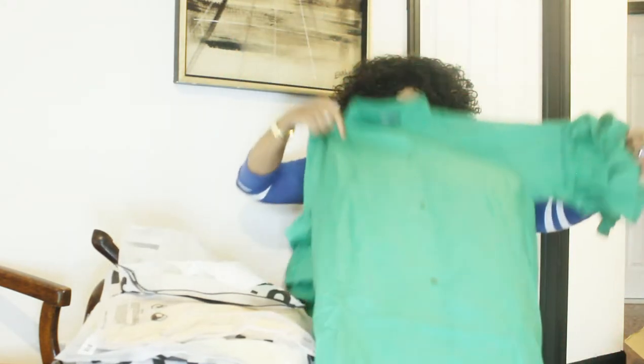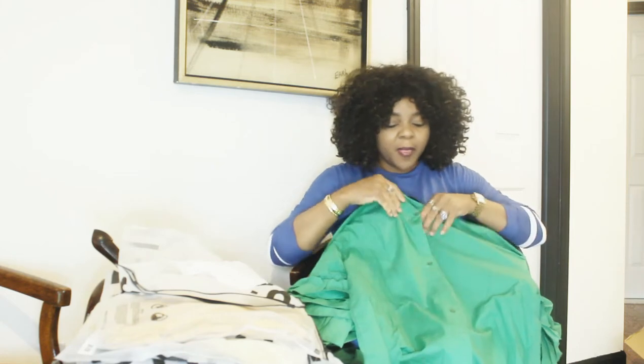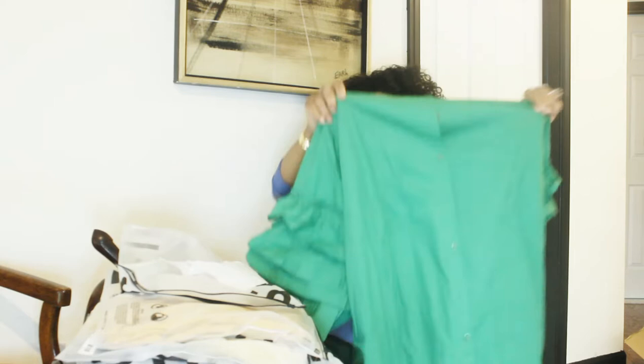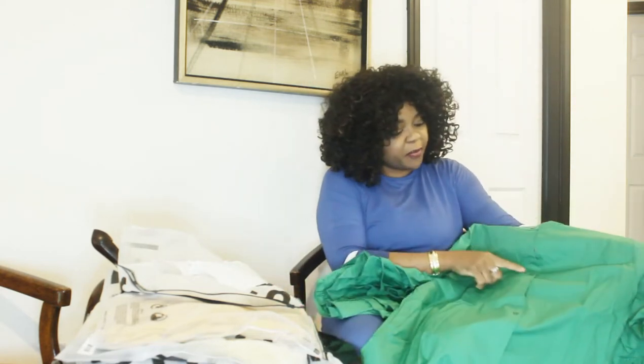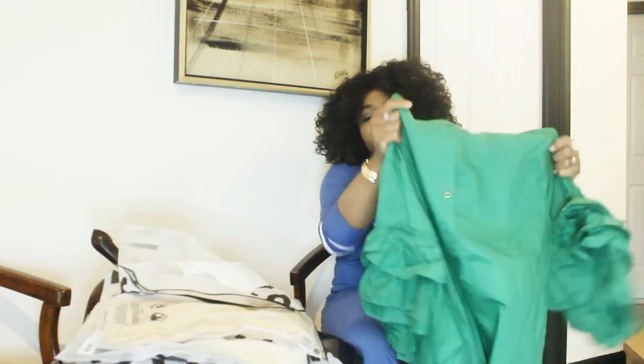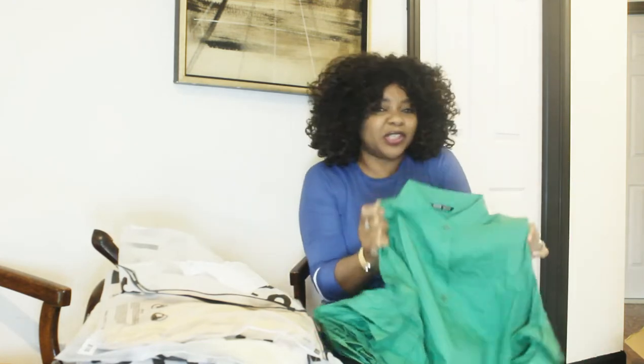Okay, nice. Button down. But what I would do, I would change the buttons. Because I don't really like the plastic buttons. So I'm gonna update the buttons with some nice jewelry buttons. Maybe some pearls, white pearls or black pearls, or, you know, but I'm gonna definitely change it. If I don't give this away, I would definitely spruce it up, jazz it up a little bit. So I like this one.